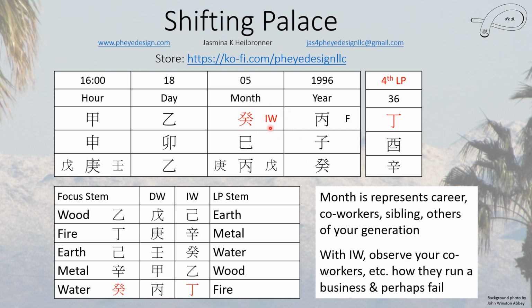So when we look at the month pillar, since it's water, we look here, well, it's an indirect wealth. You're going to be quite tempted to start your own business at this point. The timing's not really right, but you could perhaps start a small business, a small side gig, just something in your free time, which probably won't be a whole lot, but you can at least start if you really feel like it. But actually, the best use is to find people who are running their own business and talk to them about it so you can see the challenges that come up.